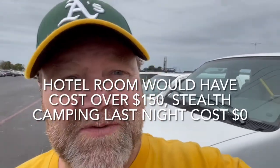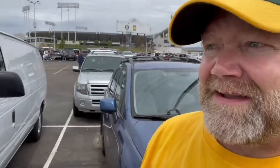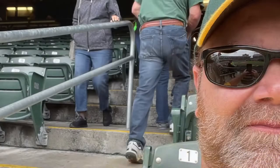It's Saturday, June 4th, and it's the A's against the Red Sox. It's my second game. I was here last night. I'm back today. Slept in the camper van last night, not here, but in San Ramon. And hopefully we get a win today. Go A's.